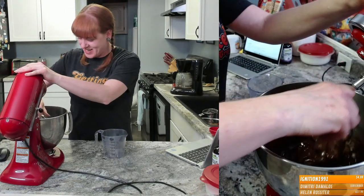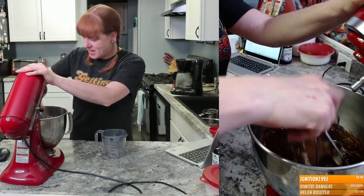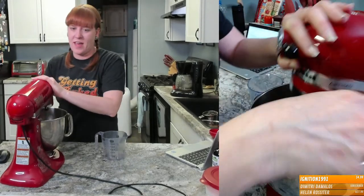The oil's not mixing in very well to the thick blob. I think I should add the milk and we'll see what happens with that.